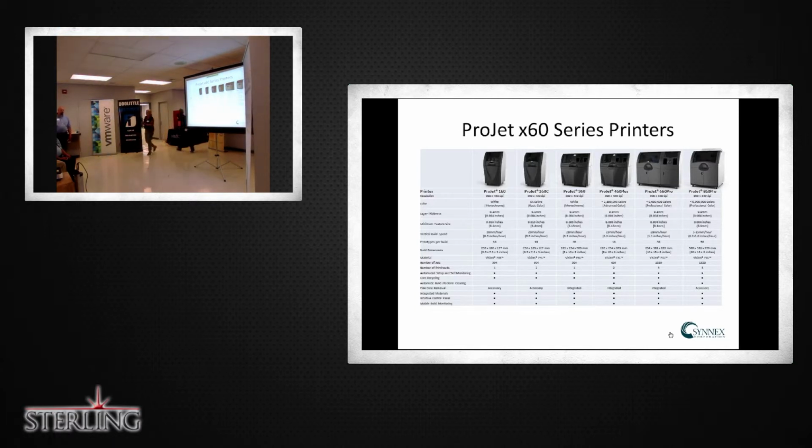This is what it feels like. I'll pass this around. You can feel it. It's got that gritty, sandy feel, almost like lava soap. And that's how you'll be able to tell if anything was ever created with this type of technology. It's the feel.